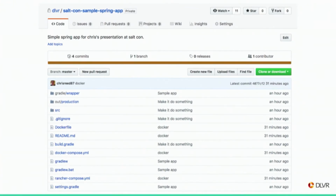So for this demo, I had one of our developers just write up a simple Spring Boot Hello World application. We were writing a lot of Java Spring Boot applications, so this will be a simpler version of what we're doing now in production. So I have this Spring Boot app that I need to deploy into a Rancher environment, and for this example, I'm going to deploy it to our lab.